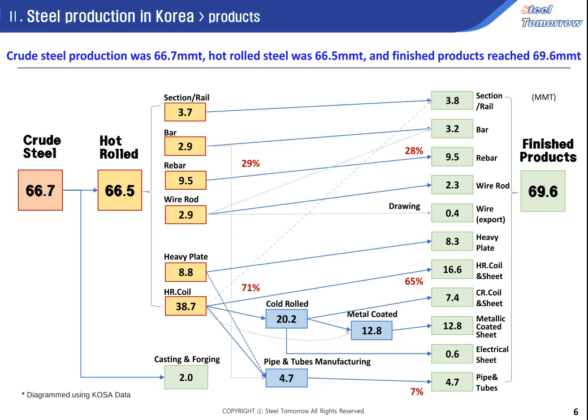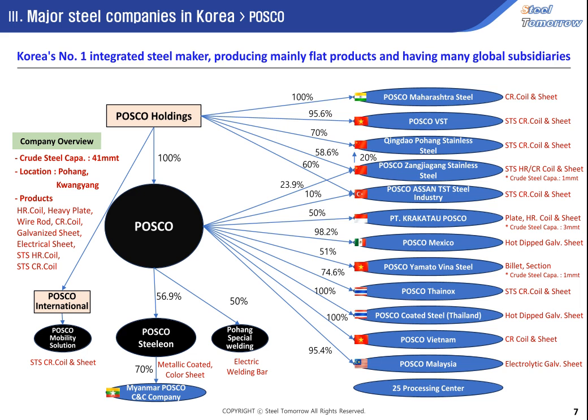In Korea, the finished products were composed of 28% for long products, 65% for flat products, and 7% for pipes. Next, let's take a brief look at the major steel companies in Korea. Starting with POSCO.